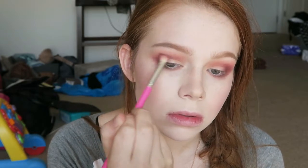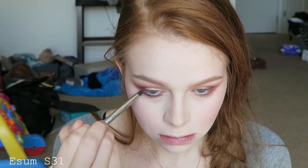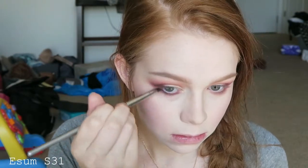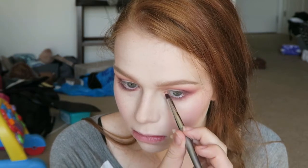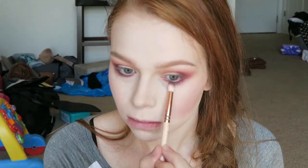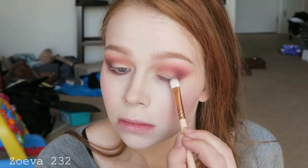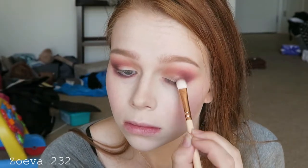And then I'm taking this beautiful shade called Queen Mother, and I'm just blending that onto my lower lash line because I wanted the nice pop of shimmery purple. And then I'm going back in with my crease brush and just no additional product and blending the edges of that out.